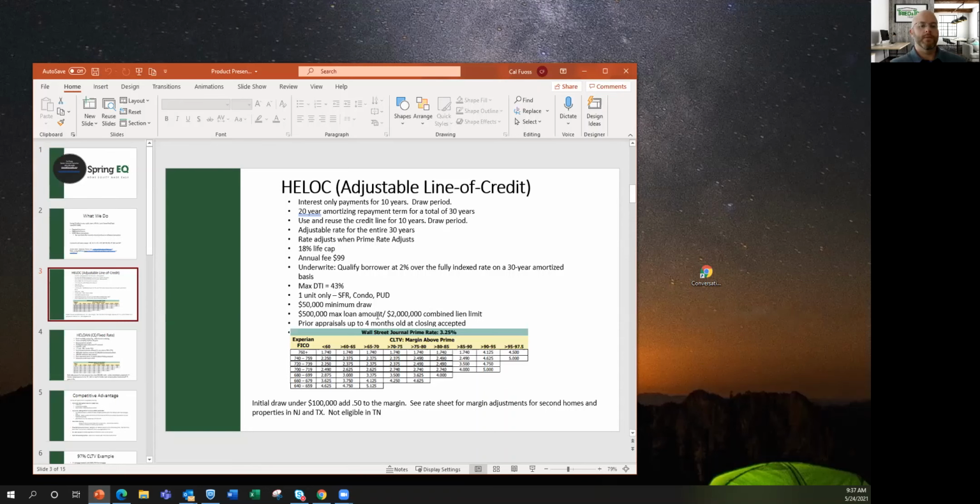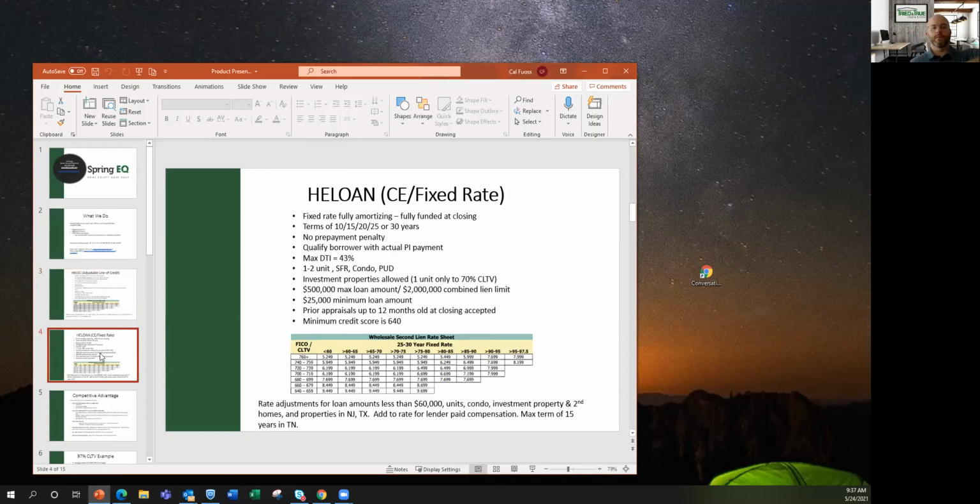And on the HELOC, we can use your appraisal for up to 4 months. That's important because when we get over to the closed-end fixed, we can actually use your appraisal up to 12 months. Our closed-end fixed product, they can have terms of 10, 15, 20 years. They can also have terms of 25 or 30 years. It's a fully amortized loan. The closed-end fixed is basically similar to your 30-year fixed mortgage. It's a fixed term, fixed amount, fixed payment.